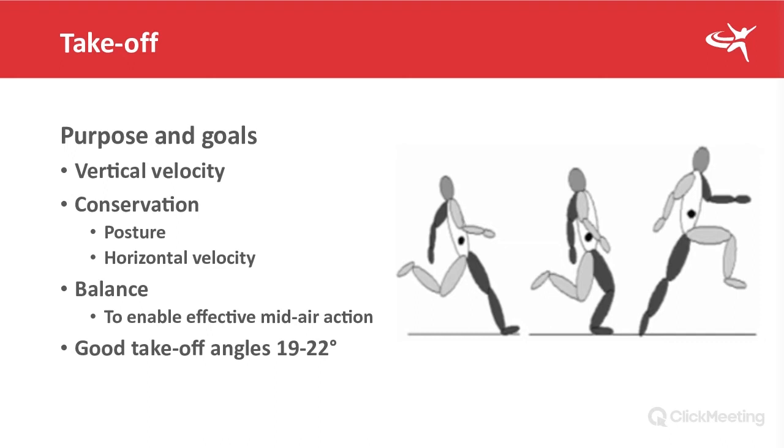And if we quickly think back to Daria Klishina, her posture was nice and upright. I think Samai, we'll see him jump shortly. His posture is almost leaning forward into the board, so his shoulders are in front of his hips. And that has a knock-on effect for what he does at takeoff and in the air. But yeah, we want to maintain that posture, and we want to maintain, or not lose as much, horizontal velocity as possible. Balance is really important.